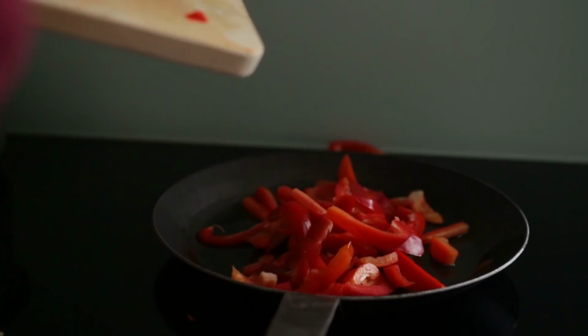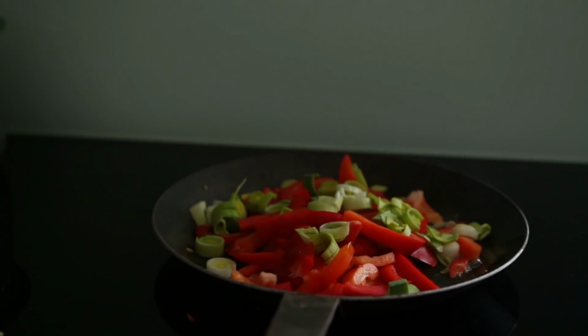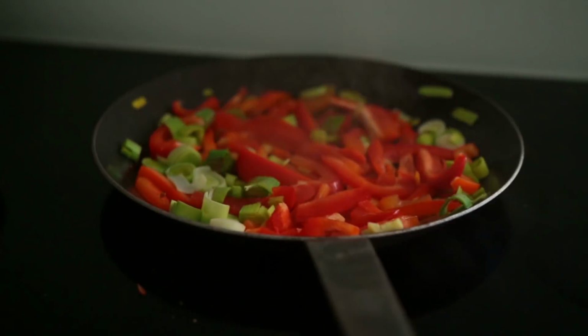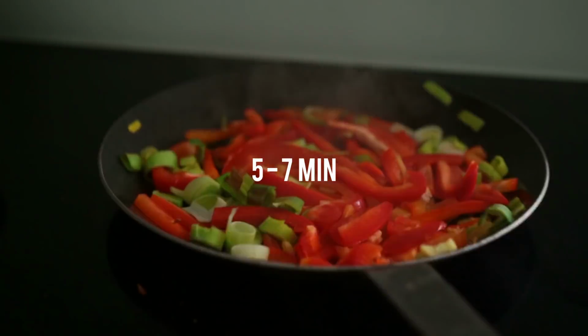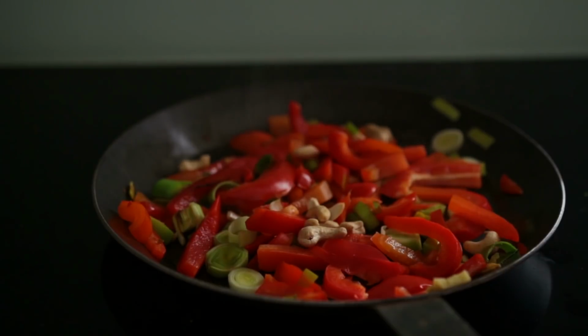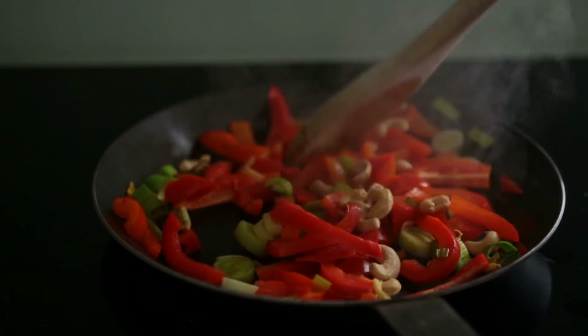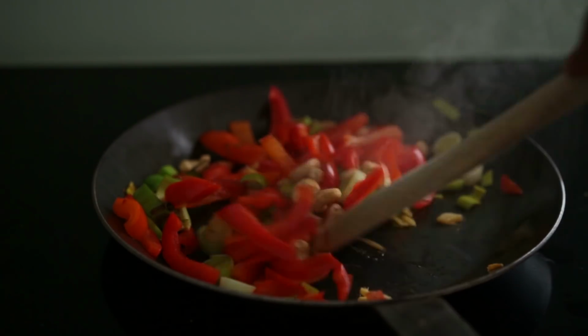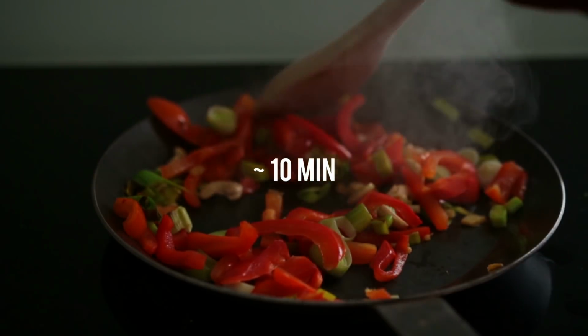I added a little bit of oil to a large skillet, brought the heat up to medium-high, and then once it was hot, added in everything except for the broccoli. I let the veggies pan fry for about 5 to 7 minutes before adding in a handful of cashews. I love sauteed cashews, so good. And then I reduced the heat to medium and let it all continue to cook for about 10 minutes.